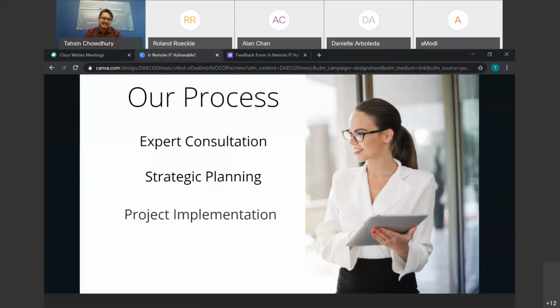And something I forgot to mention is all our technical engineers are certified, and they've been working in the industry for many, many years, and they're tested, so to say. So what is our process when it comes to project implementation?